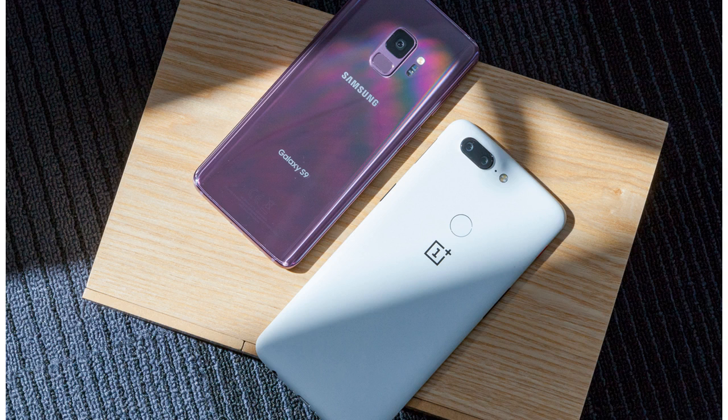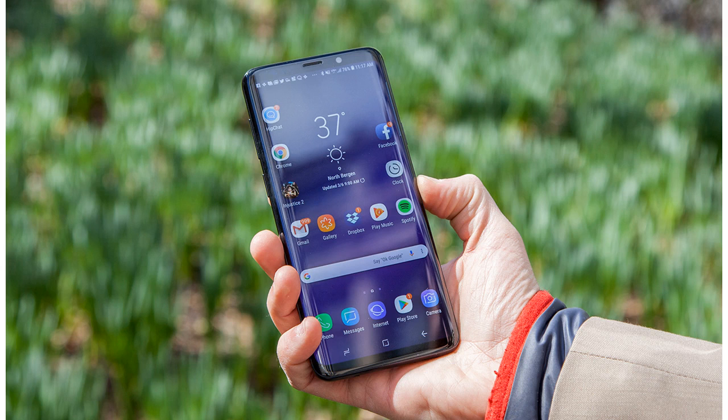Samsung Galaxy S9, OnePlus 5T. Design: 10, 9. Display: 7, 8. Cameras: 15, 12. Performance: 20, 17. Software and special features: 10, 8. Battery and charging: 20, 14. Value and availability: 15, 10.